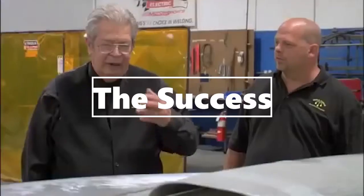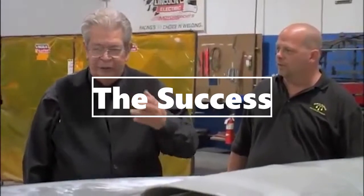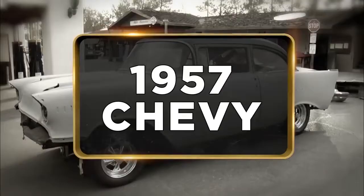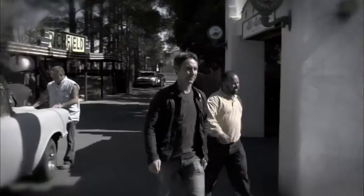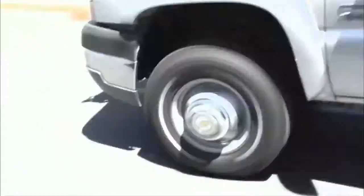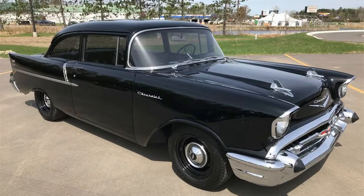Today we're going to be looking at some of the worst cars that have ever been on Pawn Stars. First up we have a 1957 Chevrolet 150, which was Chevrolet's very base model in the mid 1950s. Such a basic car, even items such as ashtrays and interior mirror were optional extras. However, it was a car the old man took a shine to when he first came to the shop.